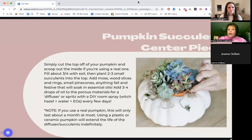And a side note, spray your seasonal pumpkins after they are carved with Thieves household cleaner and your distilled water. Yep, it helps save them. Yeah, helps them last so they don't get moldy as fast, right?